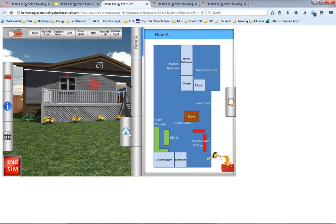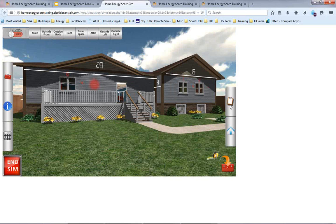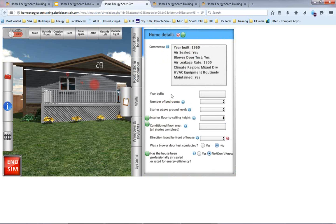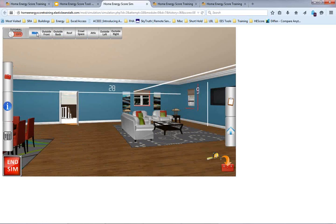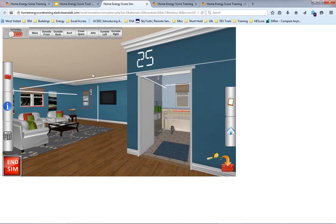We open up our clipboard and we start entering our information. The things that you typically find from a homeowner are here in the comments box, and they just get transferred to the spaces. We noticed in our pullout that we had 2 bedrooms. It's 1 story high. If we go inside real quick, we can see that we're 9 feet tall.